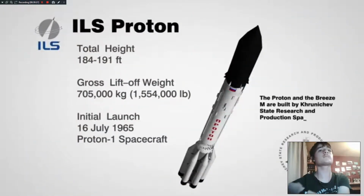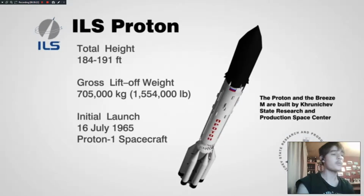The total height of an ILS Proton is between 184 and 191 feet, around the same height as a 19-story building. Its gross liftoff weight can be around 705,000 kilograms or 1,554,000 pounds, depending on payload and fuel weights. Proton's initial launch was on July 16, 1965, with the Proton 1 spacecraft.